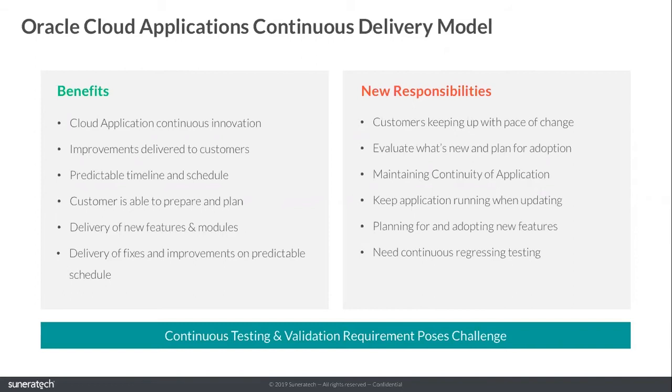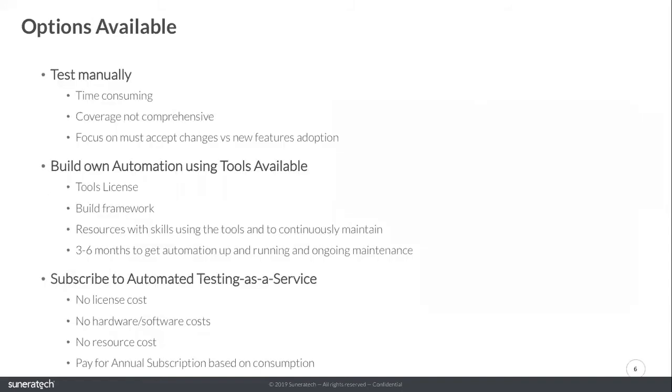How do you make sure that you continue to accept those changes without impacting your business as usual, as well as not having to find out that the issues you missed are getting found in production and then having to live with it for another 3 months, right? So those are some of the new things that you're having to deal with. Keeping the applications running when updating is another thing, and adopting the new features and continuously having to test this. So these are some of the new responsibilities that customers are having to deal with in this whole continuous delivery model. So what are the options available to you, right?